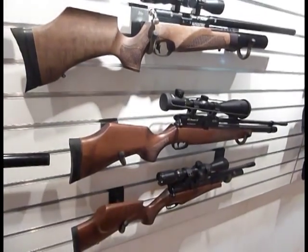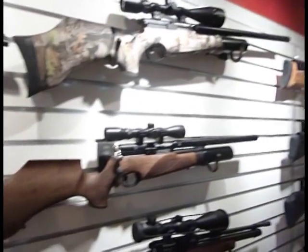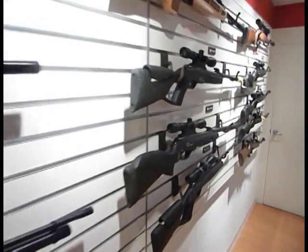Air guns are appearing more and more in the media, and more hunters are discovering that you can use them where you can use no other gun. Yeah, long may it continue.